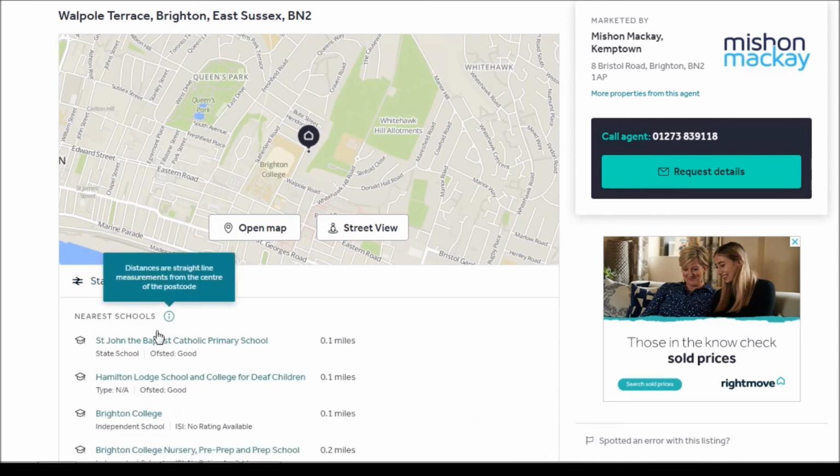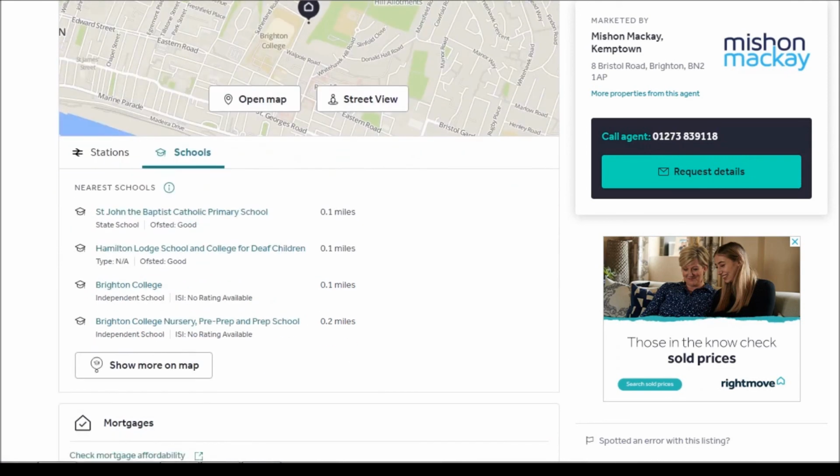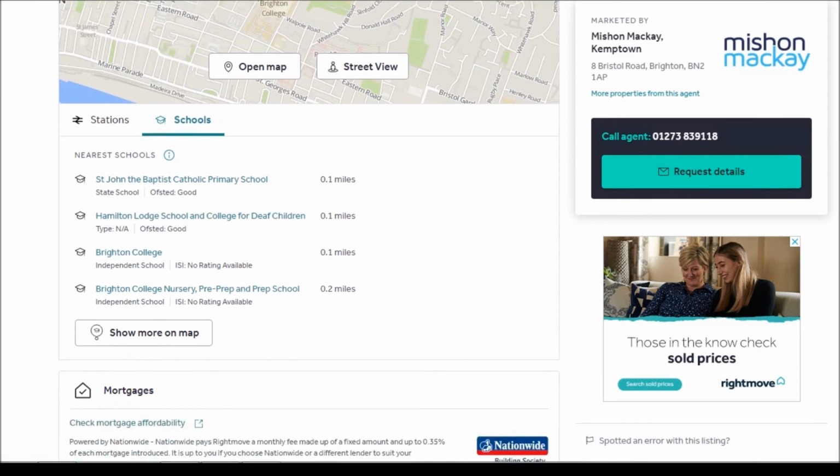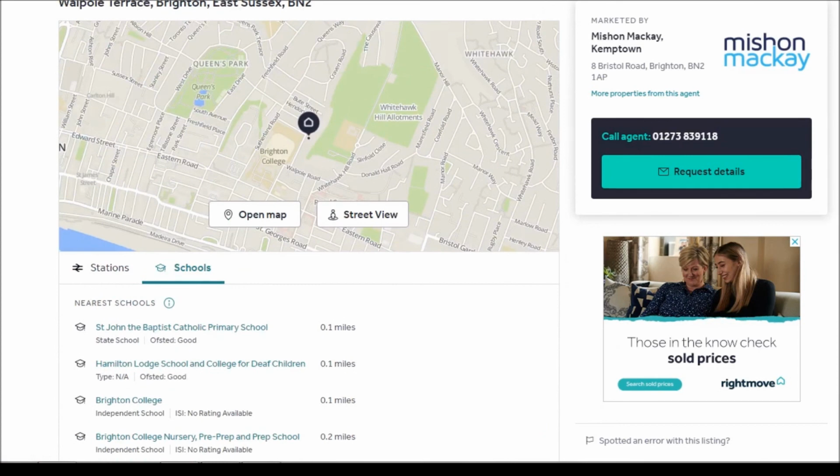And as far as schools, St John the Baptist Catholic College, 0.1 miles. Hamilton Lodge School and College for Deaf Children, 0.1 miles. Brighton College, 0.1 miles. So quite a few schools are very close by there. There's Brighton College, that's the one I mentioned before, wasn't it? And then Brighton College Nursery, Pre-Prep and Prep School, 0.2 miles. So very good for schools. Although if you've got a 1-bedroom place, you're probably not going to be having kids in there, I guess. You may, but it's going to be pretty squishy.